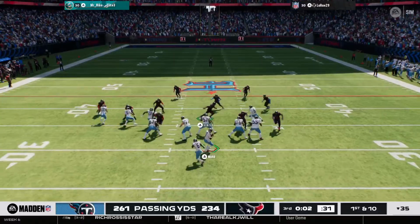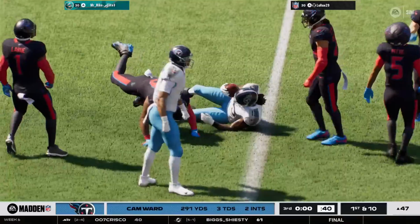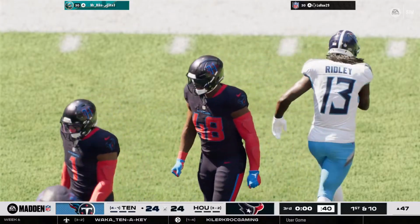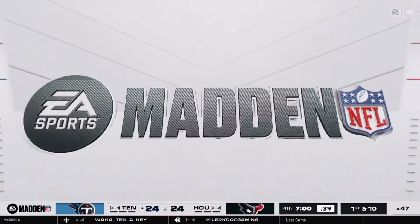On 1st and 10, Ward. This throw, right side, taken in by Ridley. And he's going to have a 1st down as he's taken down on what is the final play of this 3rd quarter. So back and forth they go as we are through 3.